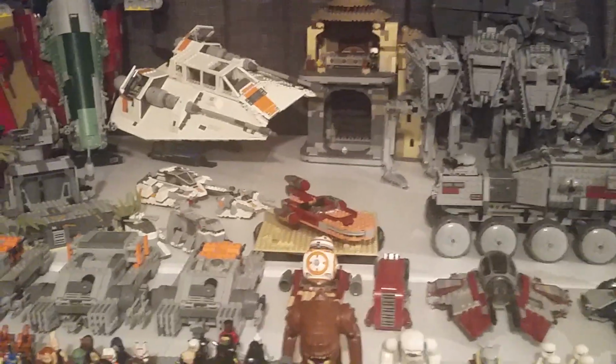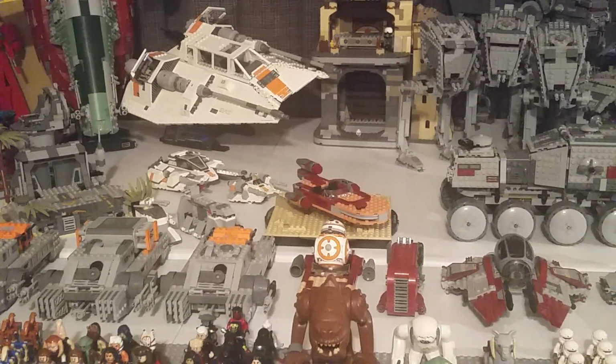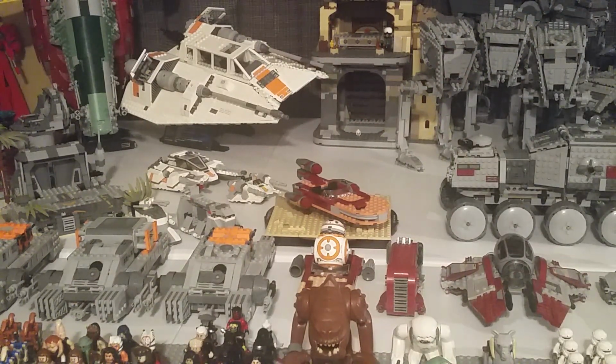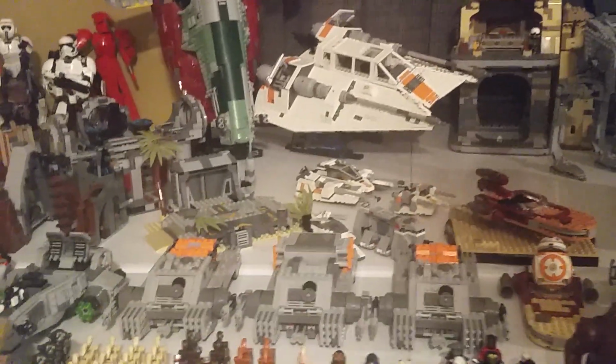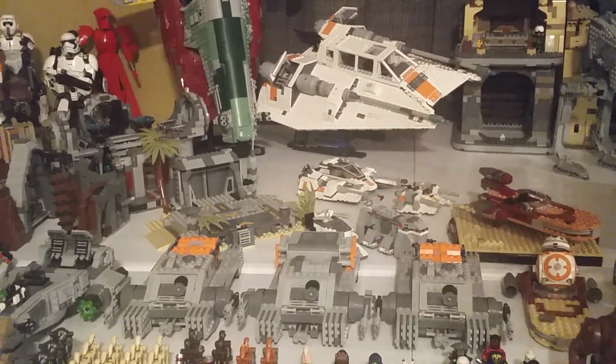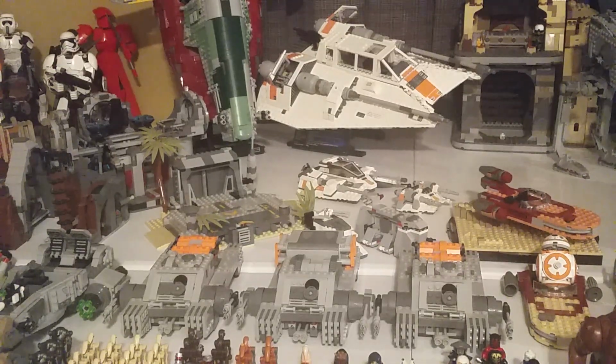We have Rey's Speeder. We have the newest Luke's Land Speeder next to an older version, which is kind of hidden behind the Rancor. I have 2 of them, but one is taken apart, and I don't want to build both of them because it's just a waste of parts. Then right above that is just BB-8, built BB-8 chilling on it. Right beside it is 3 hover tanks. That one looks different just because I motorized that. I still need to get a review on it done.